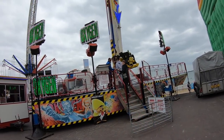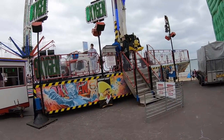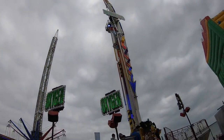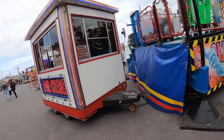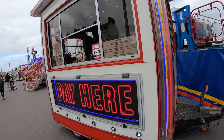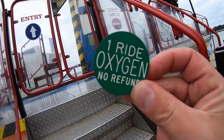We are now going to go on Oxygen, a ride I've done many, many times, but I've never actually done it on the seafront. Looking forward to this, because you get some good views out there. You have to buy a token, which is £5. Bargain. What a bargain.